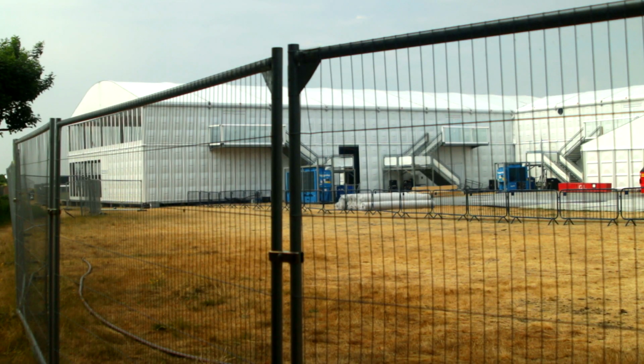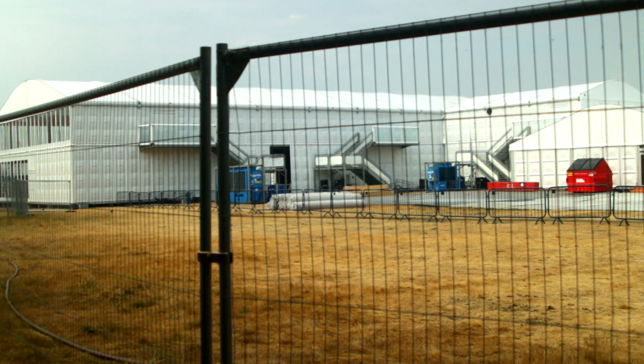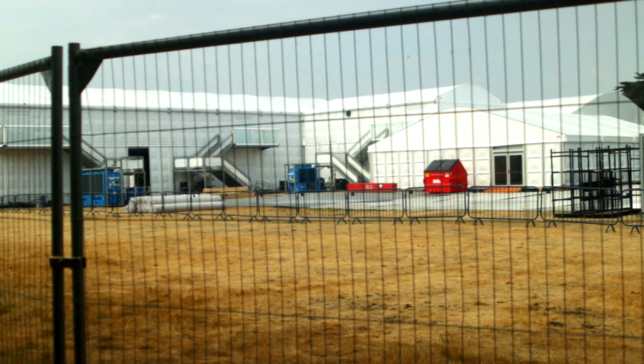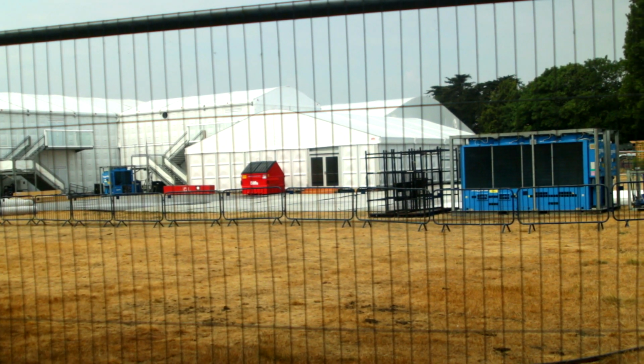Now we're right in the corner of the course. This is a bit of land that's not really used in a regular day. I think it's just a bit of practice land, but they've got these hospitality units and these familiar white buildings that they have at the Open, but this is probably behind what you will see on the golf course walking round on the days or on TV.